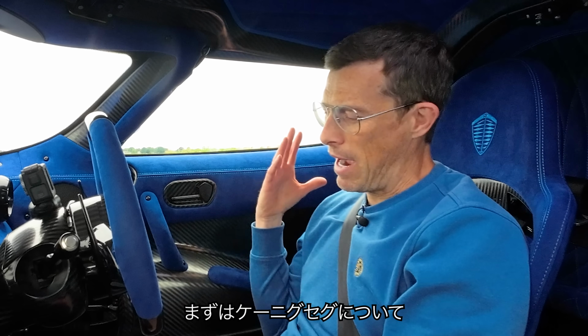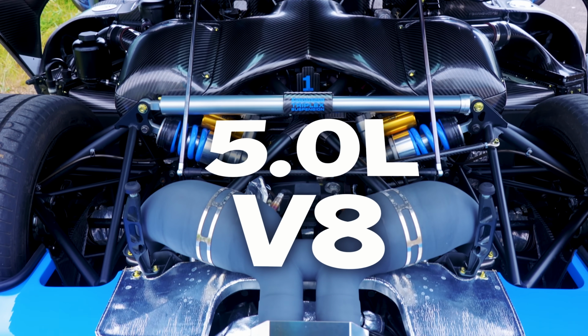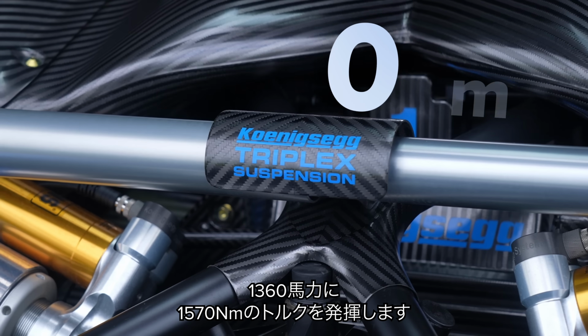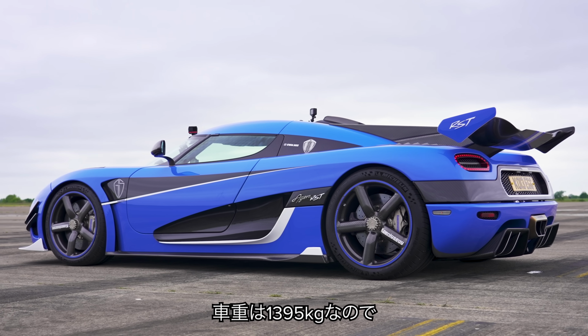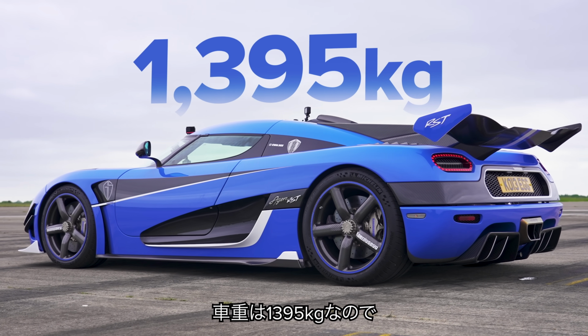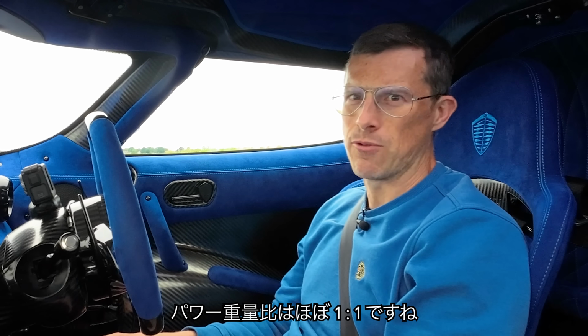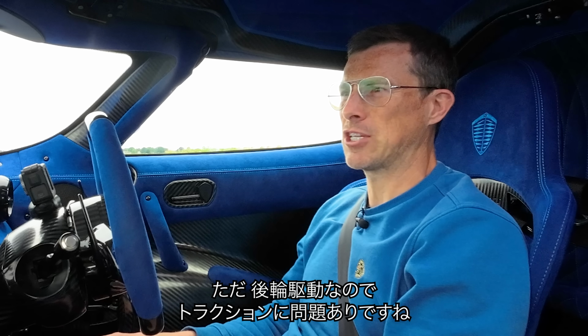Let me tell you about this Koenigsegg. It's got a 5-litre twin-turbo V8 that pushes out 1,360 horsepower and 1,570 newton meters of torque, and it weighs in at 1,390 kilos. So it's pretty much got a 1-to-1 power to weight ratio. Thing is, it's only rear-wheel drive, so it's going to struggle to put its power down.